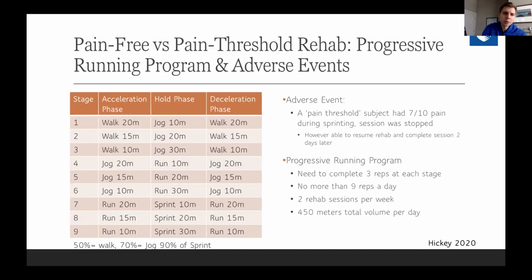So with this, you were completing 3 reps at each stage. So the most you would complete, because you're doing 9 reps a day, would be 3 stages in a day. And it was 2 total rehab sessions per week. So at minimum, this would take you about a week and a half. And I like this program because it does offer having some acceleration, some sustained speed, as well as a deceleration phase, as well as changing in speeds, which I think is important.